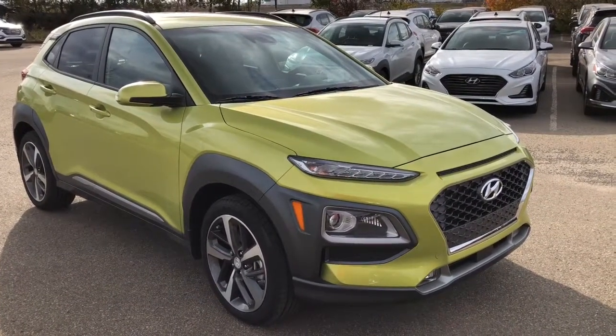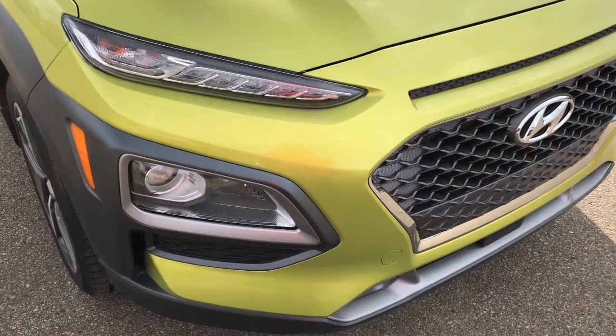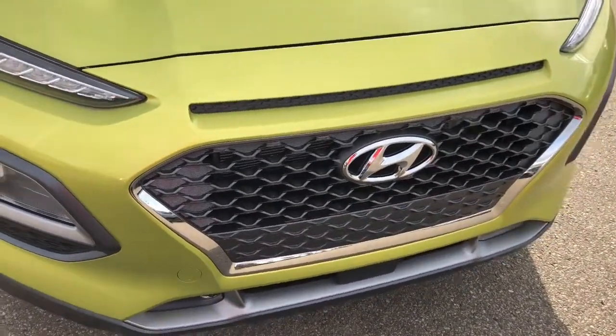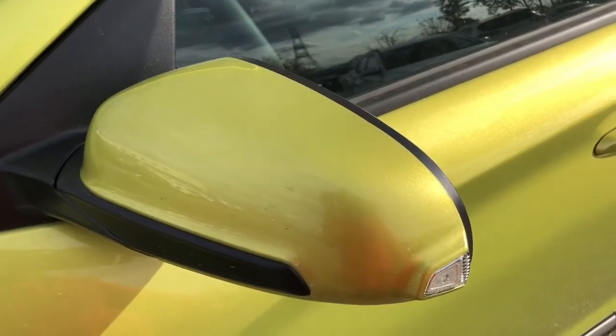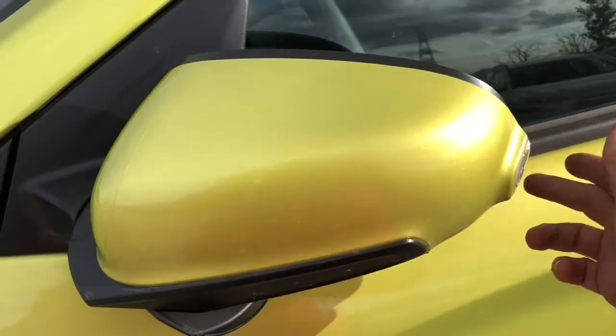Join me as we walk around this 2018 Kona. Up front here, you can see it's got projection style headlights, fog lights. It also comes with a block heater, and this is a 1.6 turbo ultimate. It has signal light indicators on the mirrors. They also fold back really nicely.